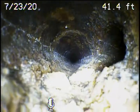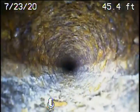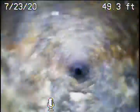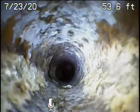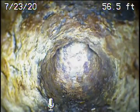Right here is where the kitchen's tied in. Upstream of this is going to be our bathroom groups. Looks like we have back-to-back bathrooms at the rear of the house, one pool bathroom and the other one's in a back bedroom. Right here I'm all the way at the end underneath the bathroom group.